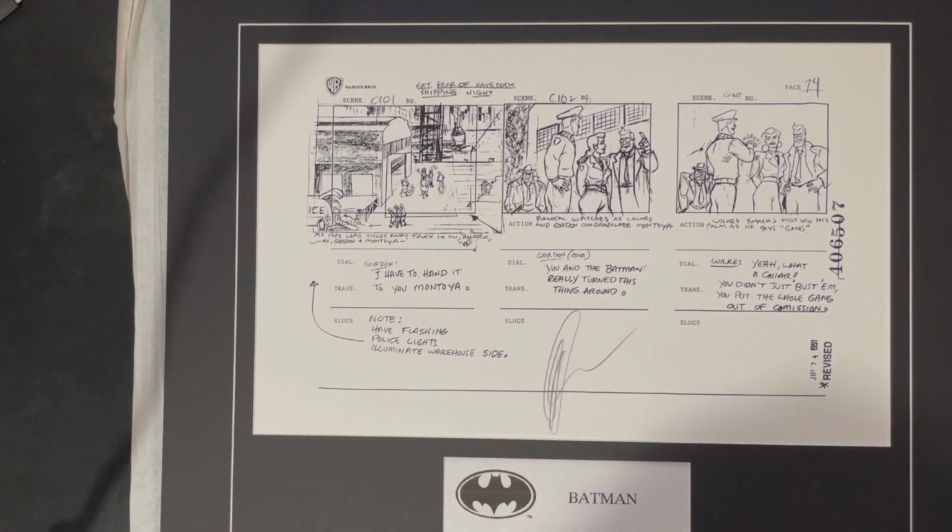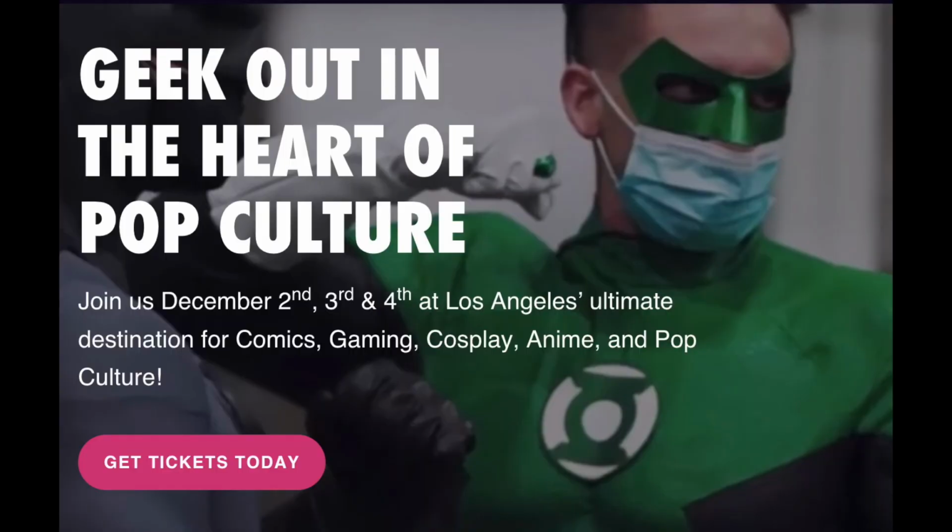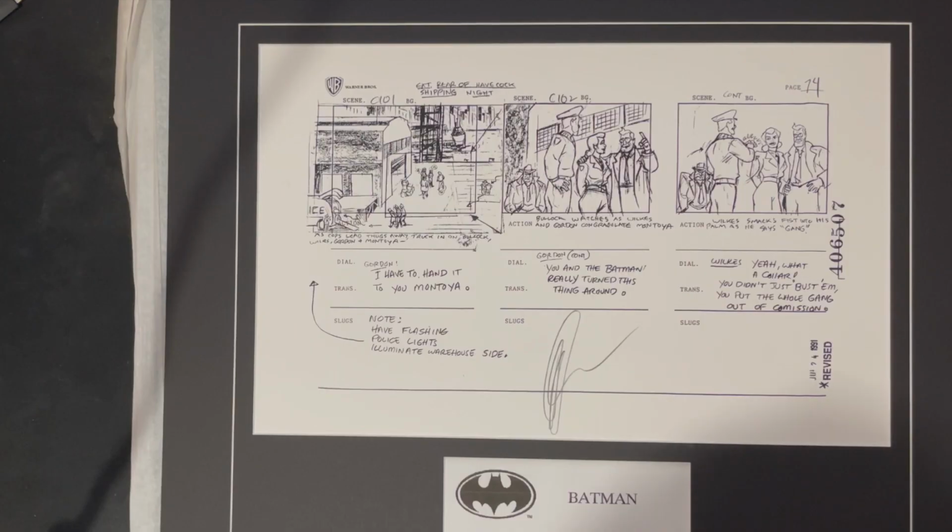So if you want to buy these yourselves, you can pick them up at LA Comic-Con, which is going on today, the 2nd of December, until I believe the 4th of December. You can go to the Heroic Fine Art booth and pick them up there.